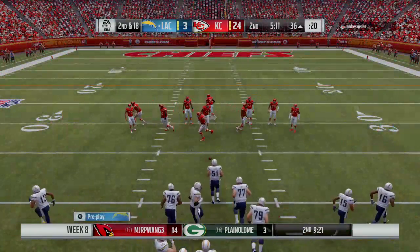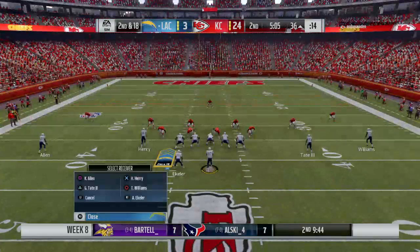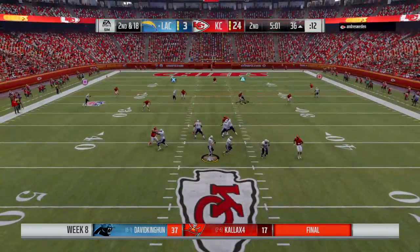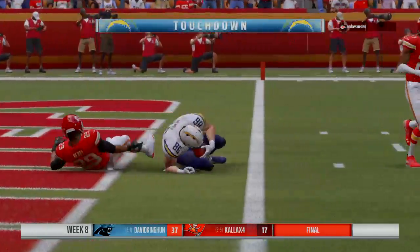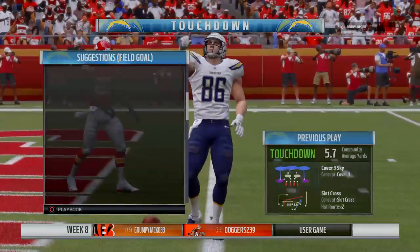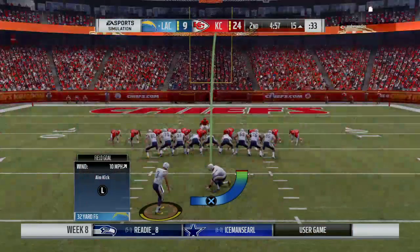So that complicates things a bit here. 18 yards to go now on 2nd down. Operating from the gun, Rivers. He's going to fire one deep over the middle. And he takes it in for a Charger touchdown. Hunter Henry, his 6th touchdown of the season. And the Chargers are able to close the gap just a bit.